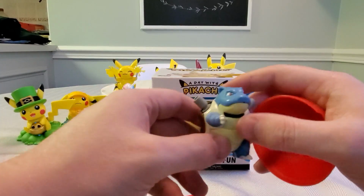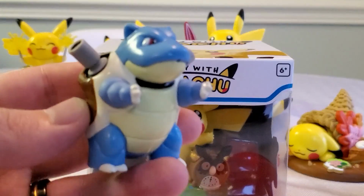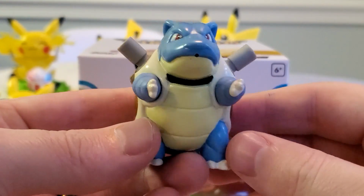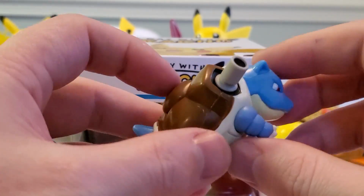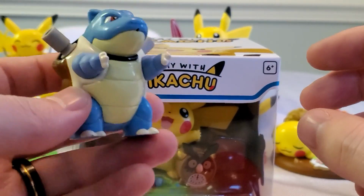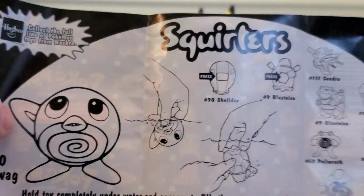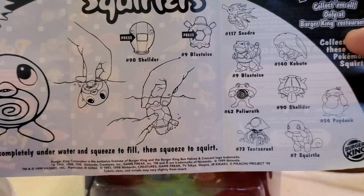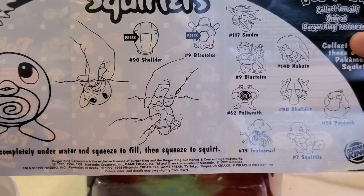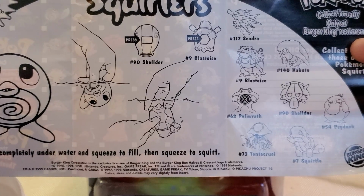Oh, and it's Blastoise. Look at that. So you dip Blastoise in water, you press this button, and then it squirts out water. What were my other choices of the ones that squirt out water? So there was Blastoise, Shellder, Seadra, Kabuto, Poliwrath, Tentacruel, Squirtle, and Psyduck.